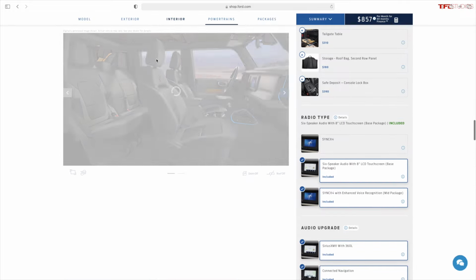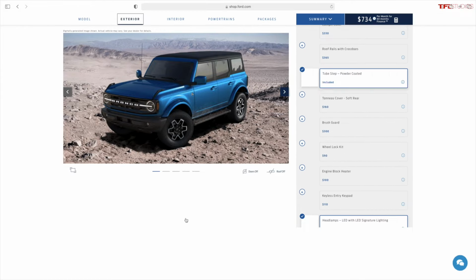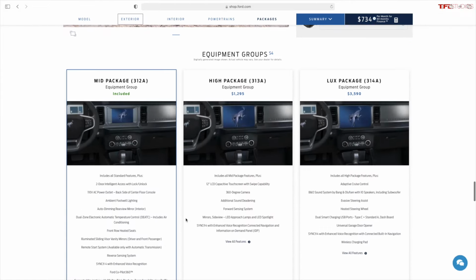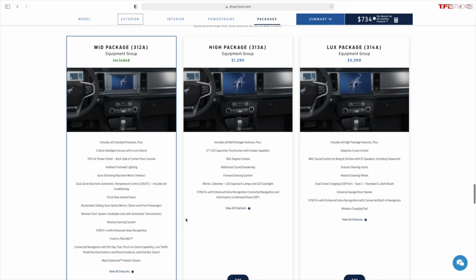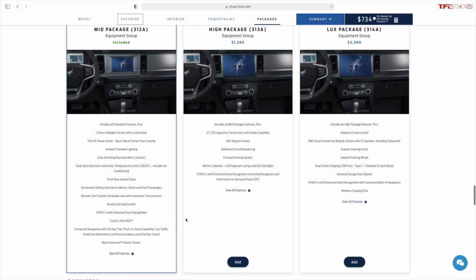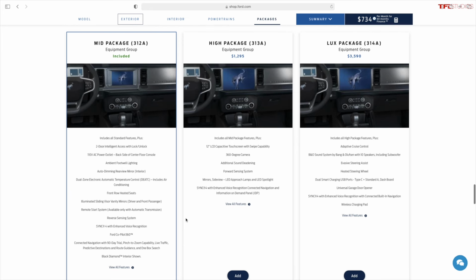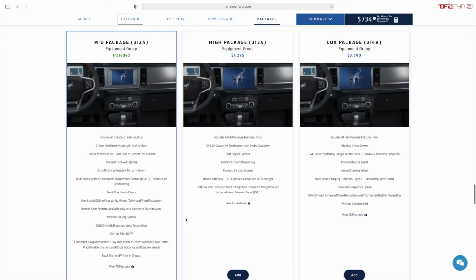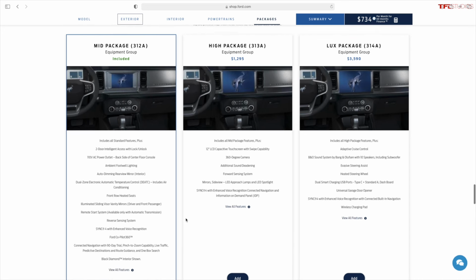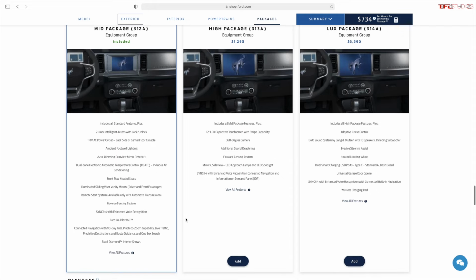And then if we look at a different model, you'll also see something called the high package. So there's kind of the standard, the mid, and then the high. And then the high is going to give you the bigger screen, 360-degree camera, just kind of some tech features. And then there's also a Lux package, which gives you adaptive cruise control, B&O sound system, evasive steering assist, wireless charging pad. And once again, these are going to change depending on the trim, but I think that the mid is the way to go. You don't get that cool 12-inch screen, but it's going to give you the safety gear you need. It's going to give you the automatic climate control, which is good.